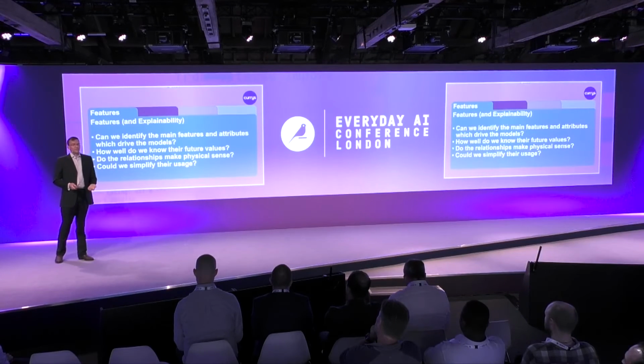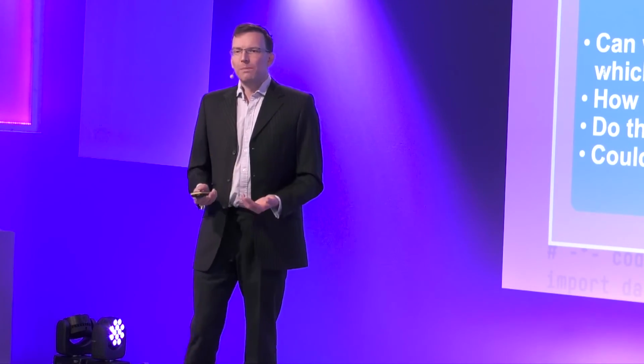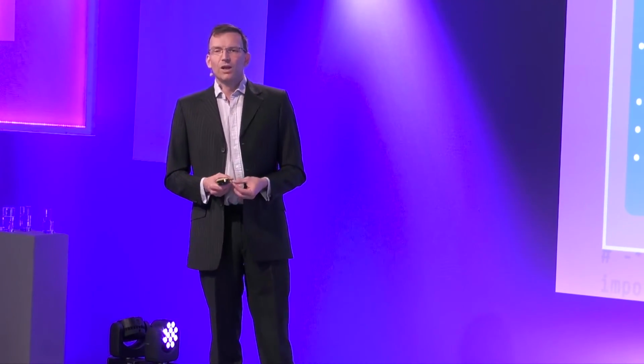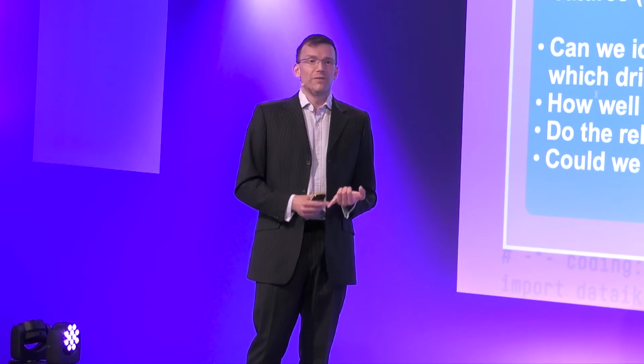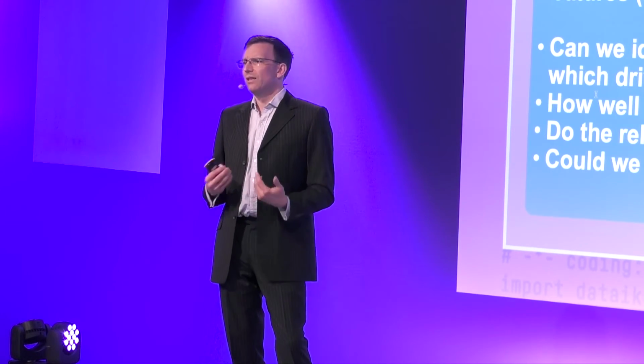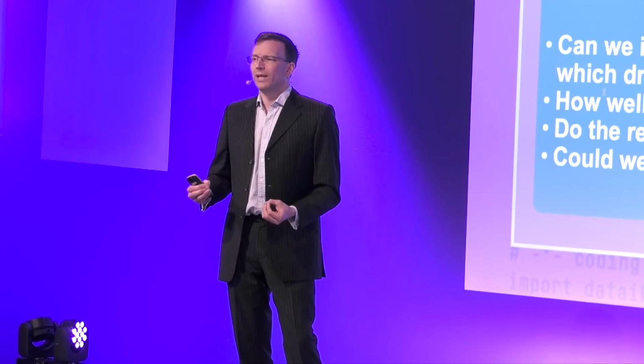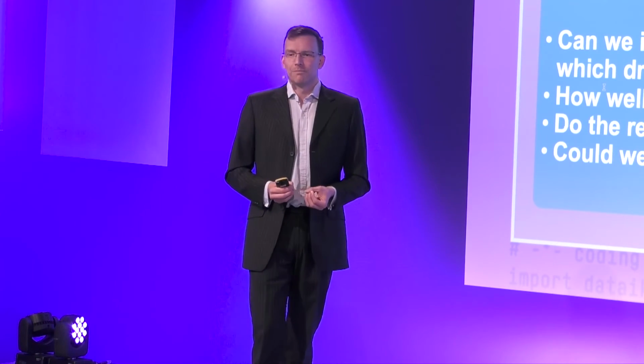Now, the first of these is about features and that explainability. Whenever we're building a model, and I'm a big fan of explainability, we can start to say, what are those main features and attributes which are driving those models? Because if we understand what's driving them, there are 2 quick checks we can do. The first one is, do they make physical sense? If you're explaining this to the end user, to the business user, is there anything which stands out? Anything which looks really weird, which you probably want to recalculate on?